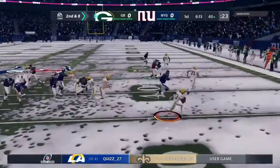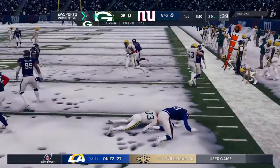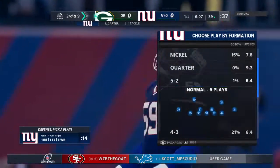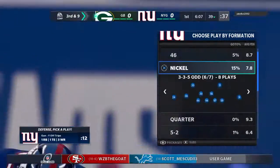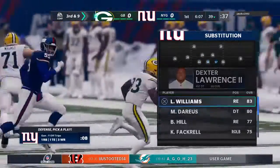Now the toss to Jones, running right. Trying to find some space to turn upfield, but this defense having none of it. A yard in the wrong direction makes 3rd down tougher. 3rd down and 9.